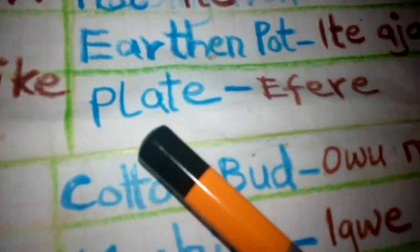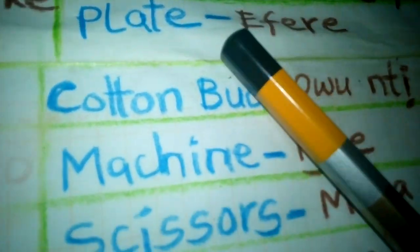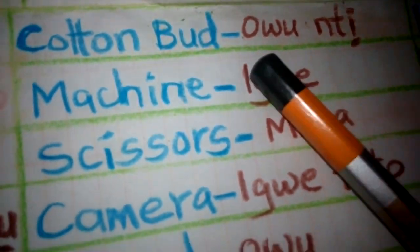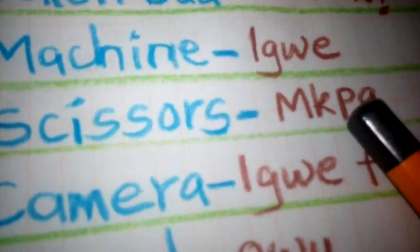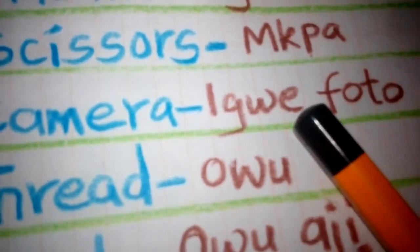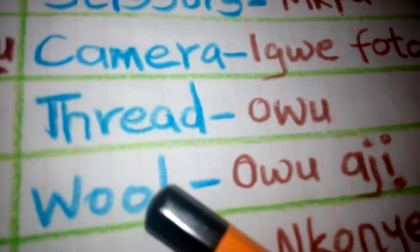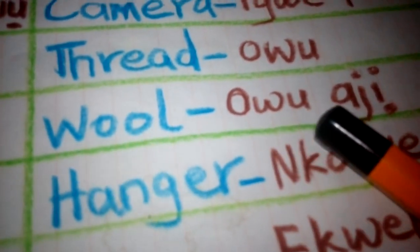Plate. Efere rubber, efere iwe. Rubber plate. Iron or stainless plate. Cutting board, owunti. Machine, iwe. Anything machine is iwe. Scissors, mba. Camera, iwe photo. You can see, iwe. Anything machine is iwe. Trade, owu. Wool, owu aji.